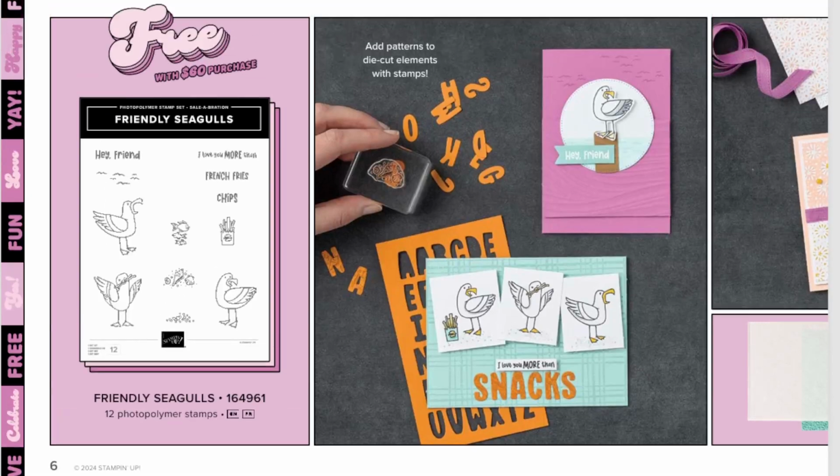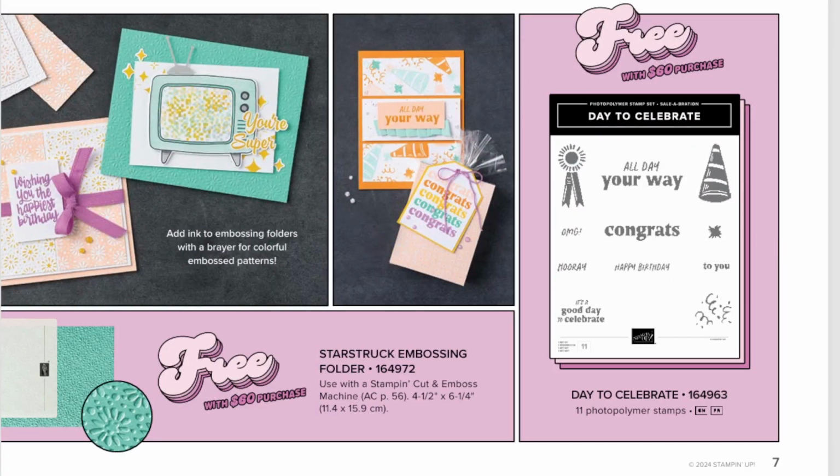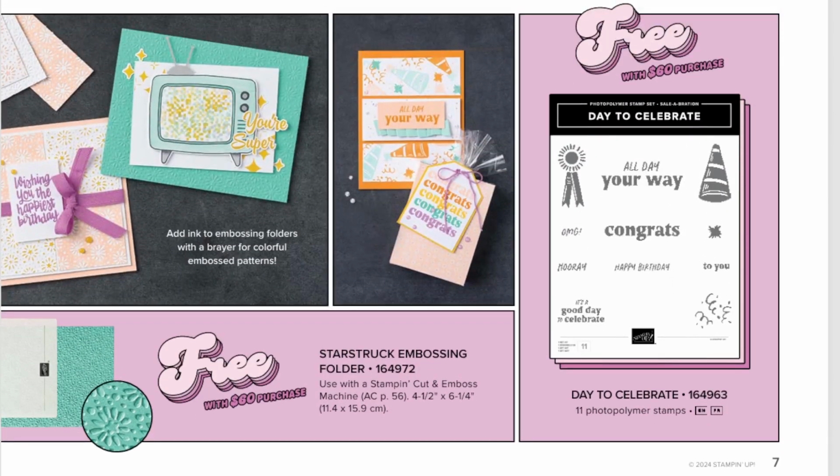All right. Let's keep scrolling through. And let's see. I don't think I have any of these things, but stamp set. And then if you look in this bottom left, there's an embossing folder.